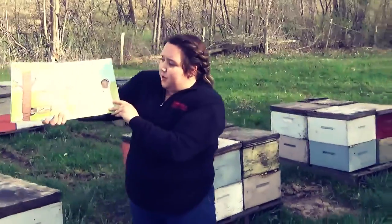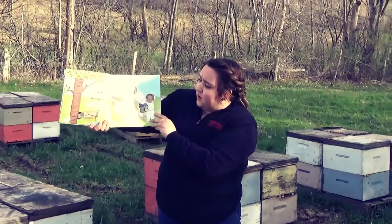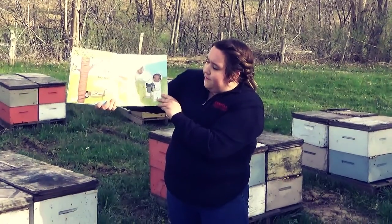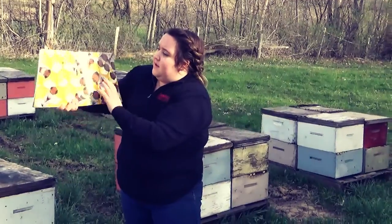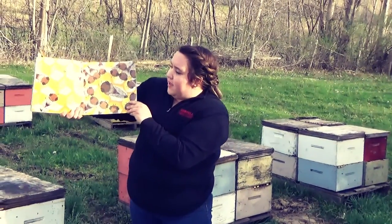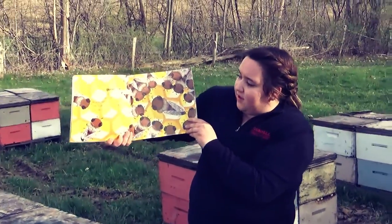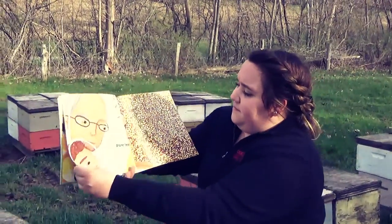Here is the smoker that calms down the bees, and the hive tools that open the beehive with ease for a much closer look by the Beeman. Here is the queen bee, who does her job well and lays tiny eggs in a 6-sided cell. She's the heart of the hive, says the Beeman.